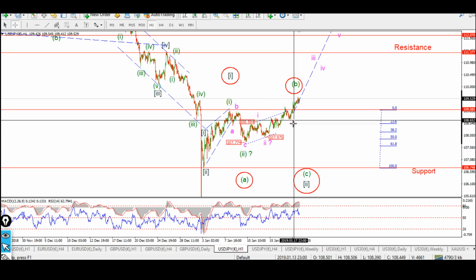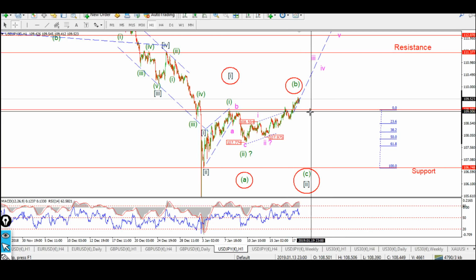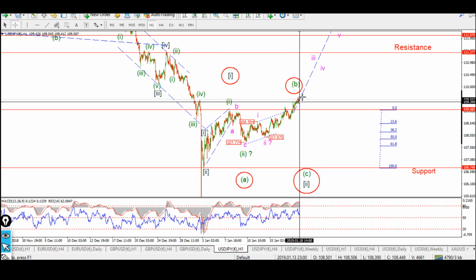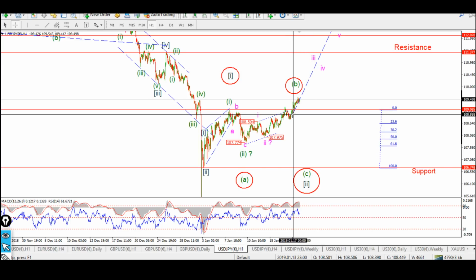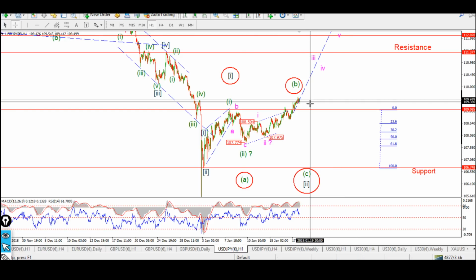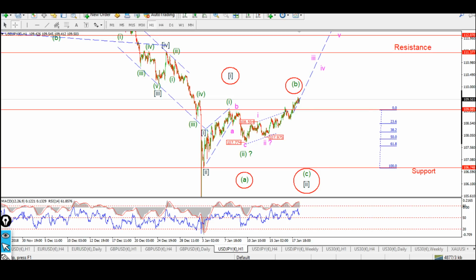It depends on how this kind of stepped action continues. If we get an immediate acceleration higher, then I'll stick with what we're at. But if we get a continuous stepping higher, that would indicate that we're getting a series of 1-2 waves. So we'll figure that out next week.